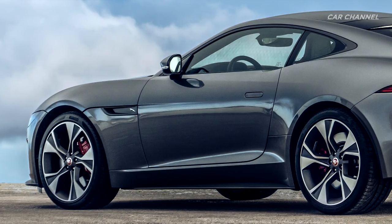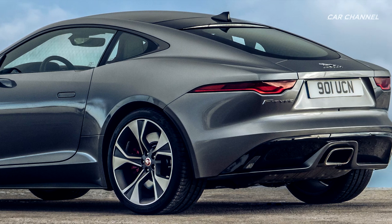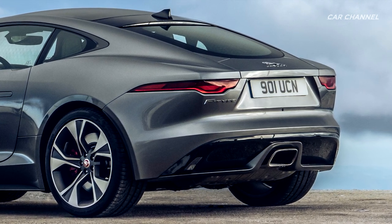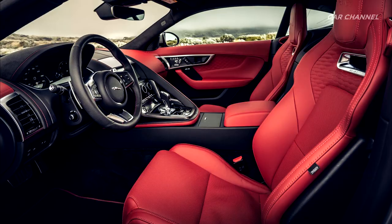The rear haunches enhance the F-Type's inherently dramatic, purposeful form, while the new slender rear lights combine an unmistakable LED chicane signature with subtle monogram pattern detailing and a fine pinstripe beneath.